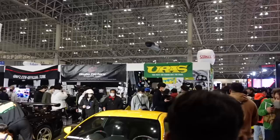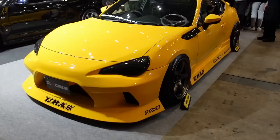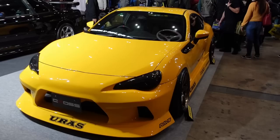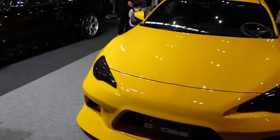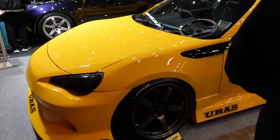At Urus now with their GT86 in traditional Urus aero. This marks the new era of GT86s. If Urus is producing affordable aero, quote unquote exploder aero, like it's going to get wrecked on the track, and they're pushing it as a new option, then companies like that adopting it are really going to move the needle on these cars becoming the next drift chassis.